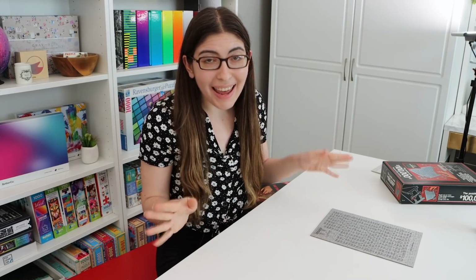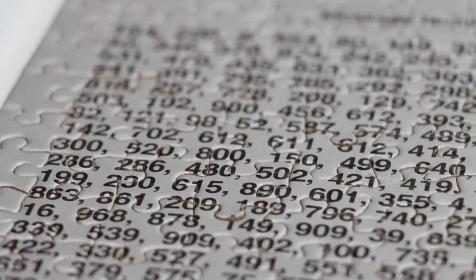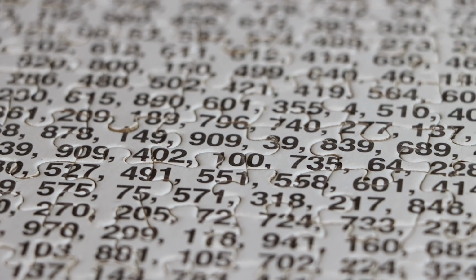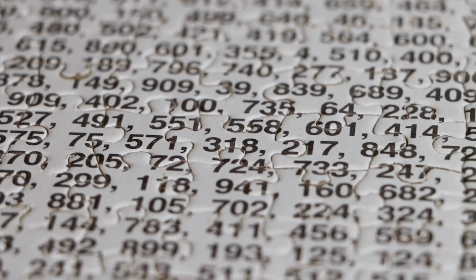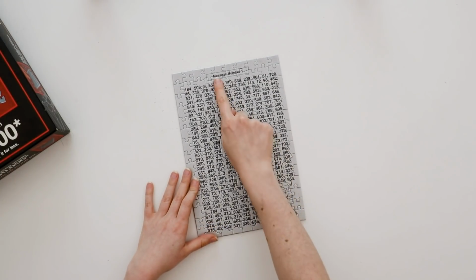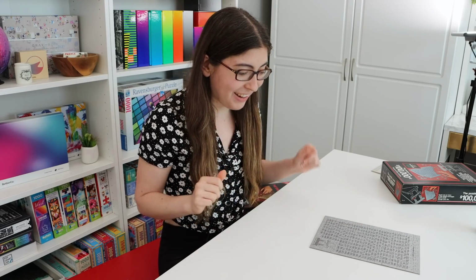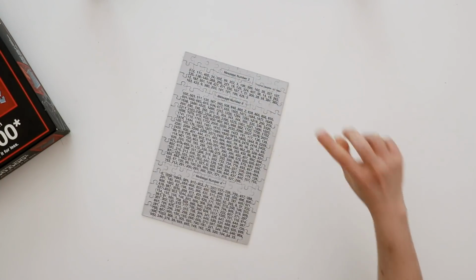All right, so as I suspected, that was very similar to the original Decipher puzzle, so it went together without any issues. But here on the front, you can see that it says message number one, and there are supposed to be four separate puzzles, so let's flip it over and see what the other three are. Here we go.